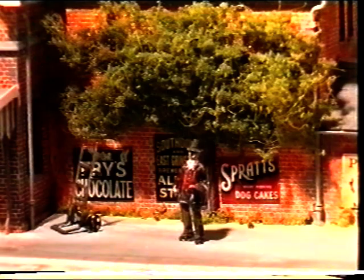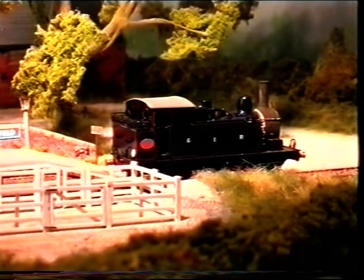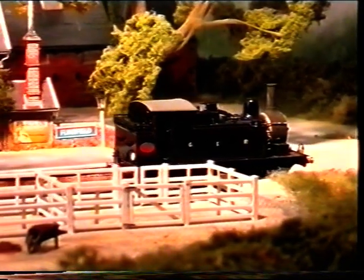Track is ready-made plastic based from C&L with a few rivets added in important places. Turnouts are operated by old Dutch post office relays.